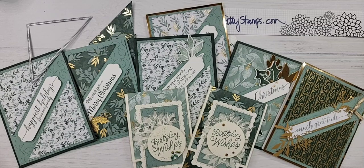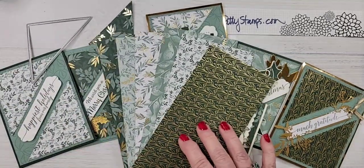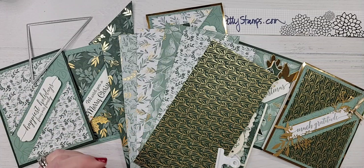Oh, yes, it is gorgeous paper, isn't it? Let me show you again. It's so pretty. And remember, this is only while supplies last. So if you're interested in either of those, it's something that you're going to want to purchase soon because they won't be in the new catalog.